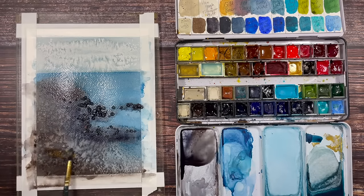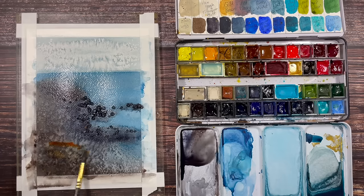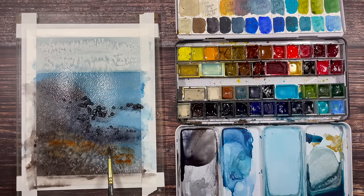When I looked at my reference photo initially, I remember seeing blues, I remember seeing grays, light blues, some green, and some browns, maybe a little bit of red. And so I've let go at this point in time of my reference photo, but I'm still going with what I remember, and I'm adding some of those colors here and there in my painting, building up my background so that I can eventually add some details.